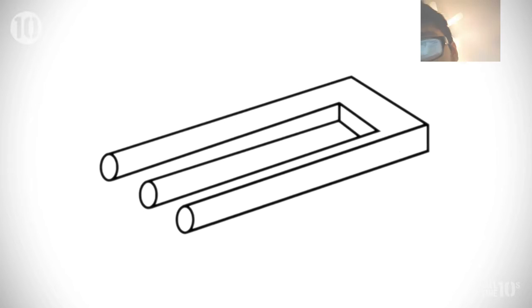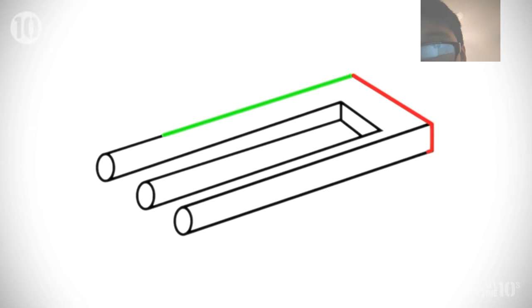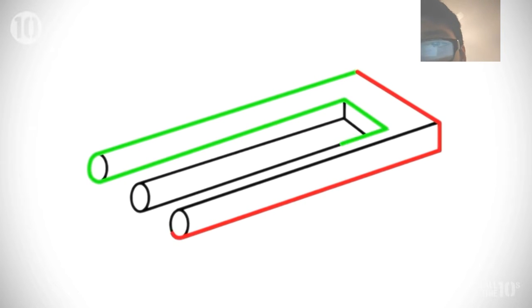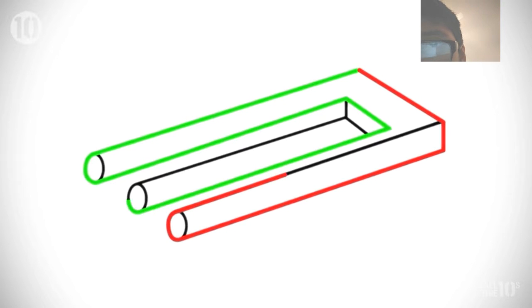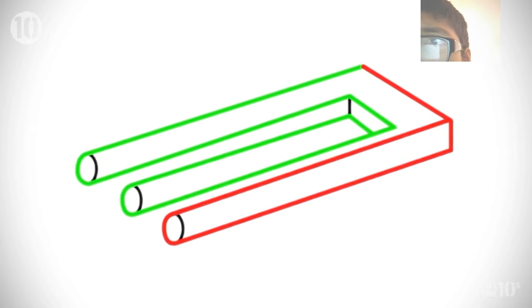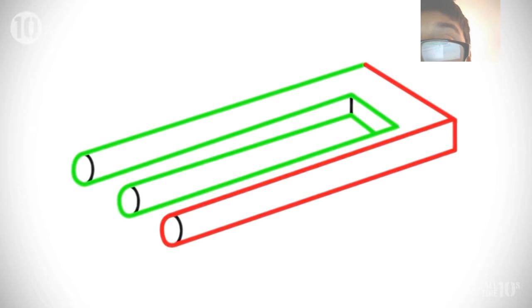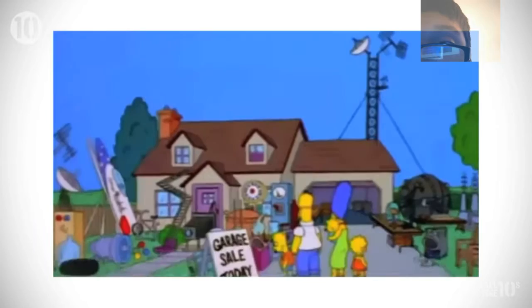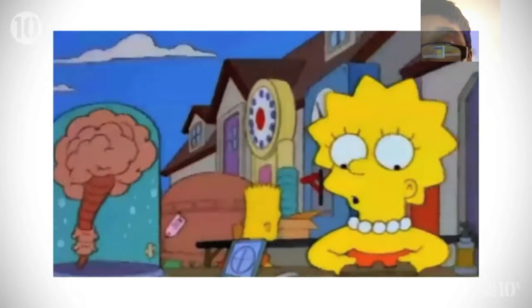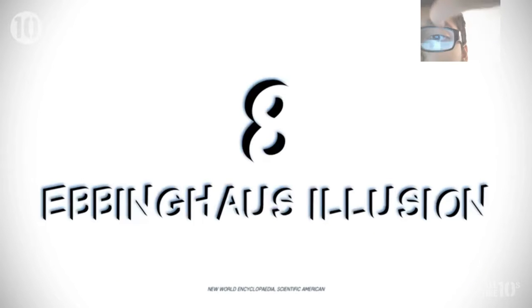9. Blivets. This is a blivet, otherwise known as a devil's fork. Looking at it from the top, we see 2 rectangular rods, but focusing on the bottom, we find 3 cylindrical poles. When our brain is confronted by an impossible object like the blivet, it tries to explain it by interpreting it as a familiar object, in this case a fork. The object made a cameo in The Simpsons Treehouse of Horror 8, when Lisa picked one up at a garage sale.